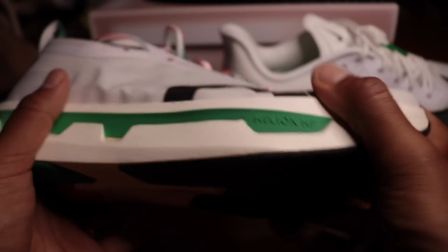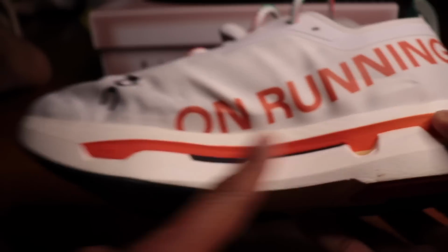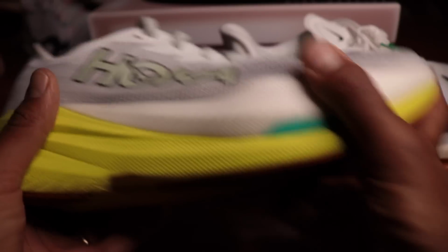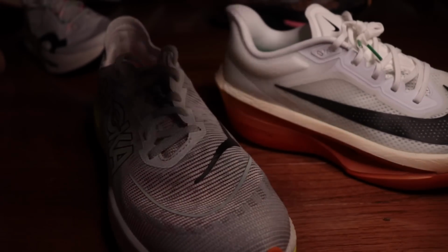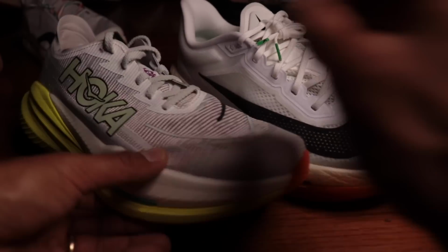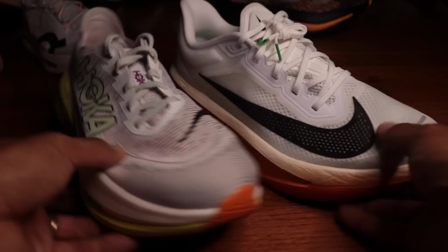If you compare it to something like the Cloud Boom Zone, you're going to get more flexibility out of the Cloud Boom Zone because the plate is only in the middle here, and it's a plastic plate. But if you compare it to the Mach X2, man, this is a firm guy. I can barely flex this. So this is the category that the Zoomfly is going up against. The Mach X2s of the world, the Brooks Hyperion Max 2s of the world, all of these plated speed shoes that are designed also for long distances.